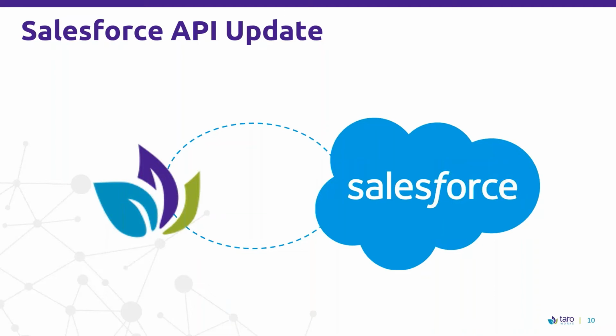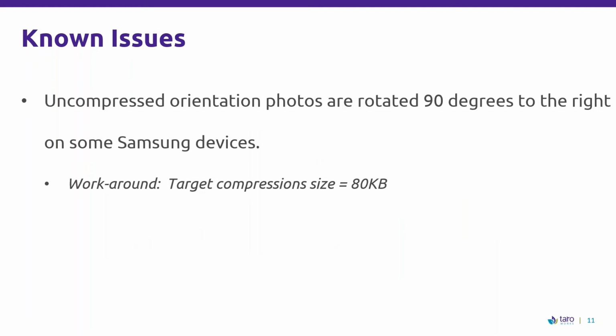So those are the features and the improvements in 7.0. Let me mention one known issue with this version. A known issue is that uncompressed orientation photos are rotated 90 degrees to the right. This has been identified on some Samsung devices, and the workaround for now is to make sure the compression size is 80 KB. So that's the known issue, and that's the workaround we have for now.